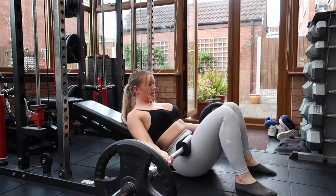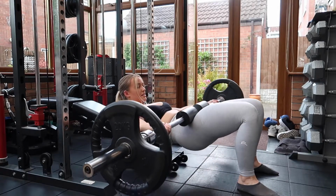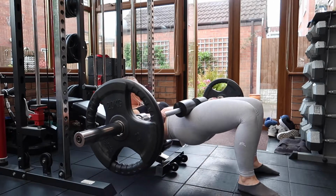Chest upwards isolated, and all we're going to do is thrust upwards like this. Keep it controlled, we don't want to do it too fast. We want to feel the movement through our glutes.